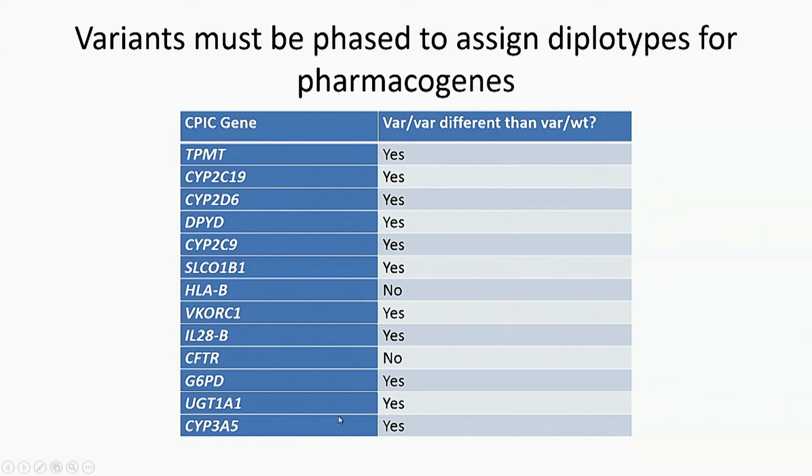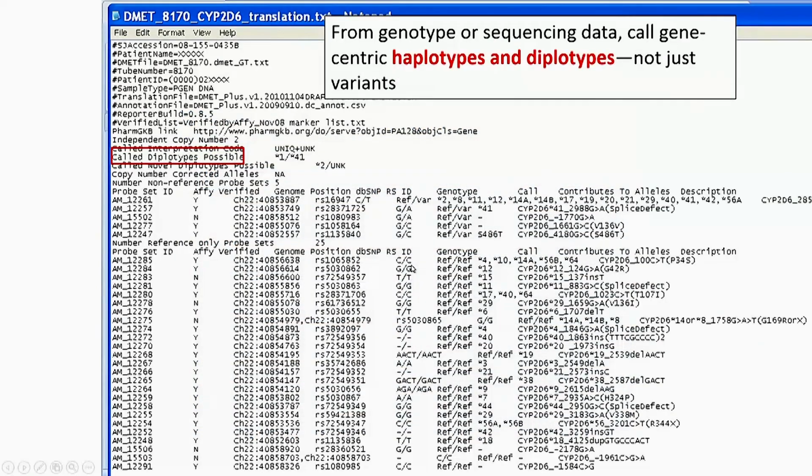And listed here with the yeses are those actionable genes for which the prescribing recommendations are completely different based on diplotype compared to just the presence or absence of the genes. So we have to go from the genotype or sequencing data to haplotypes and diplotypes.